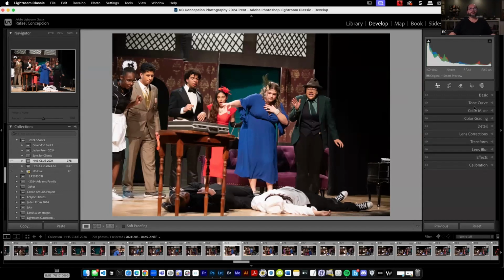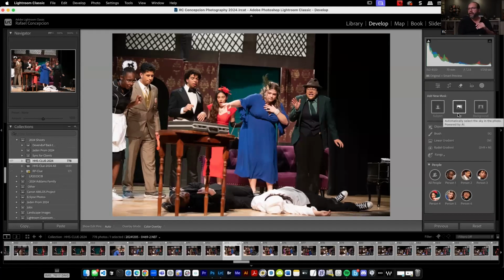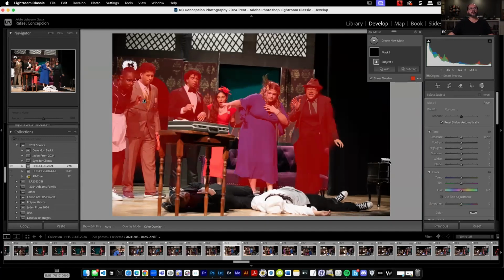Let me do this. So here, inside of masking, if you are not already aware, this masking tool is fantastic, but it requires a little bit of working around. It's something that I'm noticing that a lot of people haven't done yet. You have select subject, right? You click on that, it makes a subject. It says, what is the subject of the picture? It takes it and puts it up here.